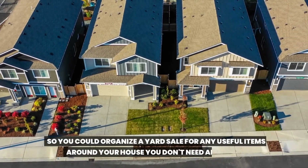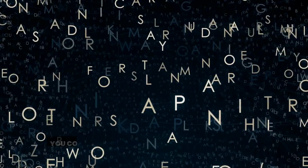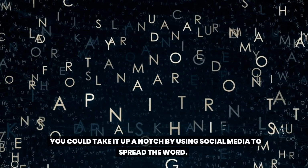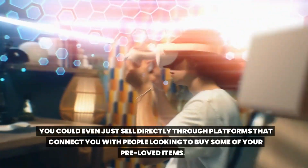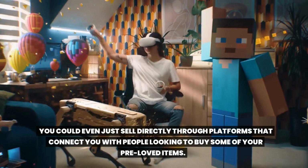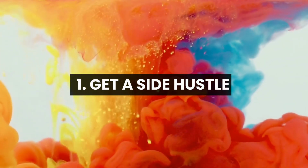So, you could organize a yard sale for any useful items around your house you don't need anymore. You could take it up a notch by using social media to spread the word. You could even just sell directly through platforms that connect you with people looking to buy some of your pre-loved items.